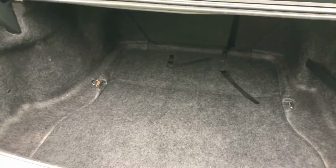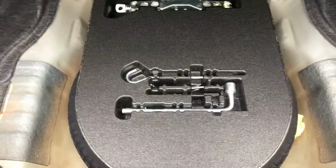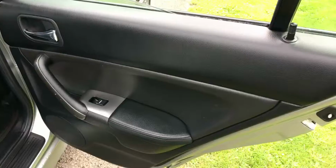Coming into the boot area now, absolutely cavernous boots on the Accords. You can see there the yellow tabs, just pull those, you've got a 60-40 split on the rear seats. All the fabric area, again, all very good, nice and original, and in very nice condition actually. Underneath here, just to show you, we've got a space saver wheel. All the wheels, jack, everything is completely intact in here with the car.